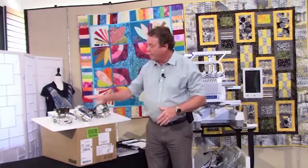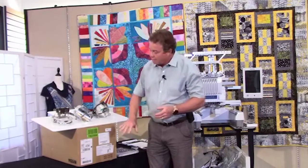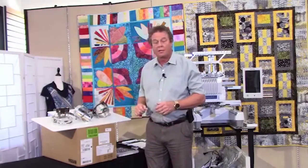Okay, now we're going to give you your choice on this. There's a brand new hat, hoop, and driver that allows you to get right up against the bill. It's called the flat bill frame. But we also have the large hat, hoop, and driver, which allows you to go ear to ear. You can have either one, whichever one you'd like. And it also comes with 2,500 designs.